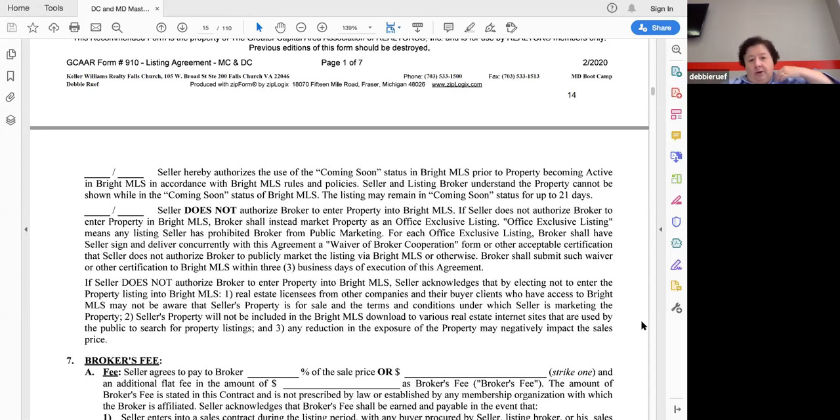And give it an extra week or so. Because then you're going to just start counting days. You can't stop those days from counting once it goes on temporary status.